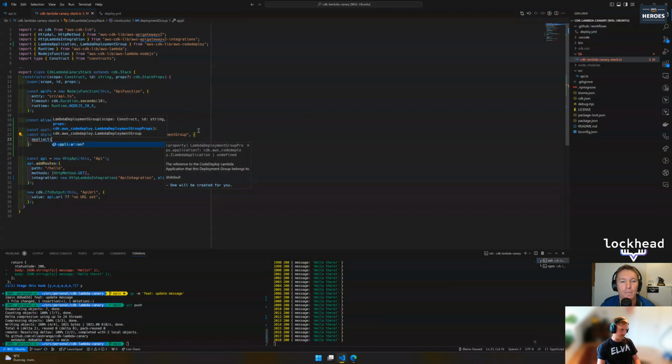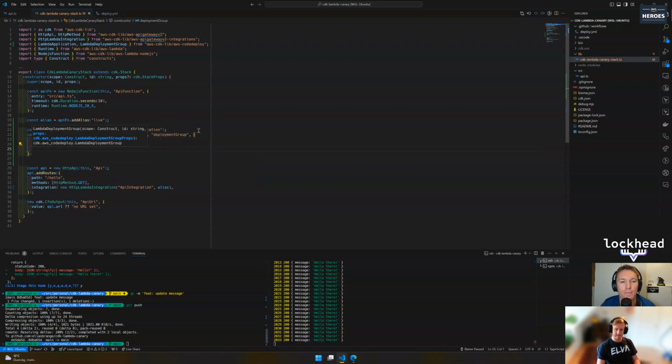So we need to pass in the deploy application. We need the alias, and then we have something called deployment config. And here there are quite a few built-in ones. We're talking about canaries today. So there's obviously the canary strategy where you send X% of traffic to the new version for some minutes, maybe 5. And then after those 5 minutes, you send the rest of the traffic. But there's also a linear deployment strategy where you shift traffic in equal increments. So perhaps you move 10% of traffic every 1 minute. So you have 10%, 20%, 30%, and so on.